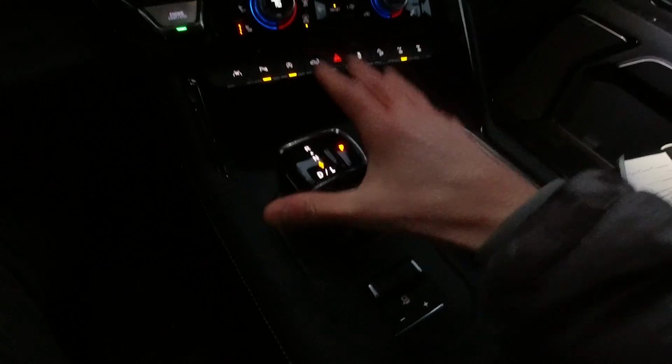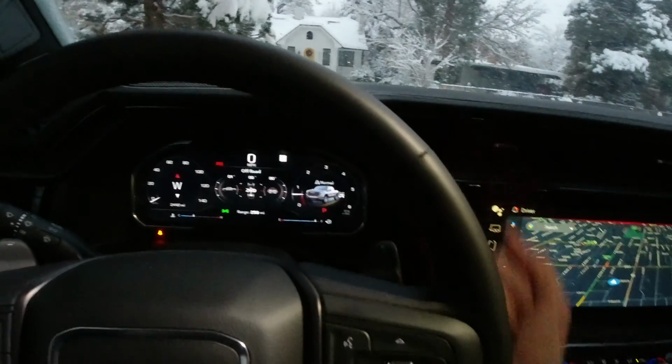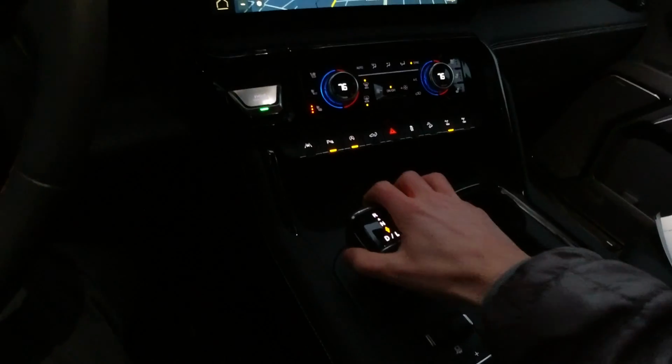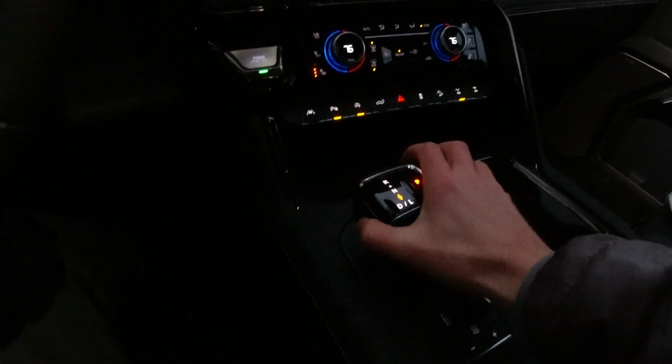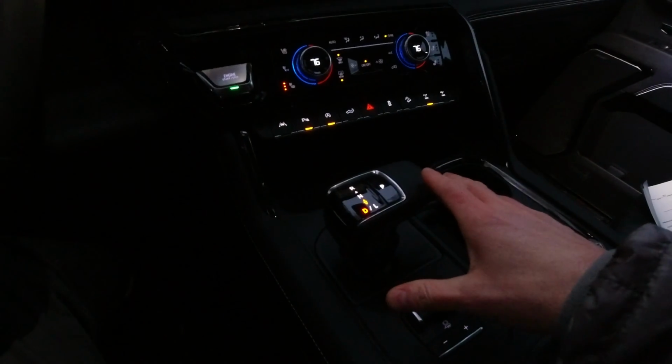This one has the transmission lever here on the center console. I honestly might prefer it right here, but this gives a, I don't know, a little bit more of a sportier feel with it right here. Easy to use. So here's park. Reverse, you push the button and go forward. Drive, push the button and go back.